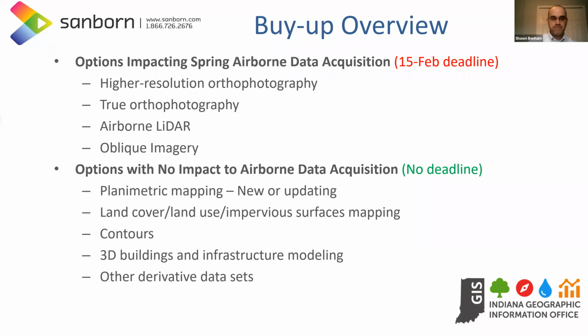So that 4 bullets there are really the primary drivers for timing considerations on collection and acquisition. Sean, one thing that I just want to add to that is that we understand that for public agencies, it takes time to get purchase orders and contracts and the administrative side of things into place. So we do not have the expectation that we have a signed purchase order or contract with a Buyup client by 15 February.